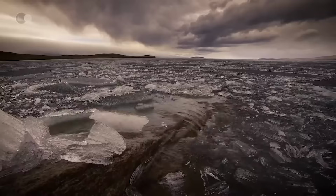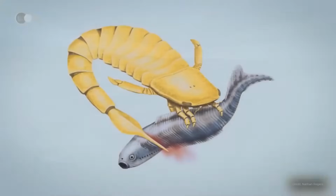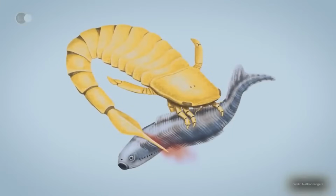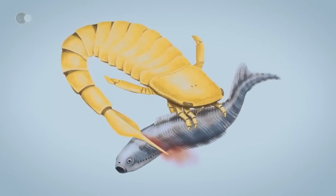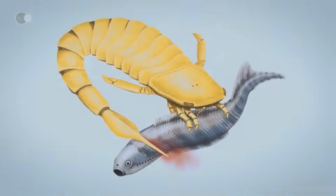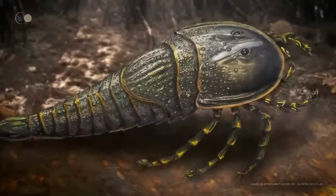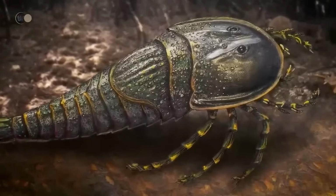Some species stand out by adopting unprecedented behaviors. The Eurypterid is the best example. This sea scorpion, now the world's largest predator, began carrying the carcasses of its prey towards the shore. It even ventured onto land, as evidenced by the development of lungs found on certain specimens.